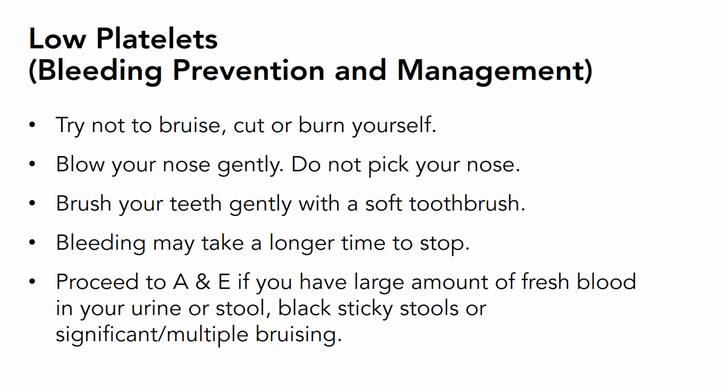Be aware that bleeding may take a longer time to stop. If you experience any unusual signs of bleeding, such as large amount of fresh blood in your urine or stools, black sticky stools, or significant and/or multiple bruising, please proceed to the A&E department.